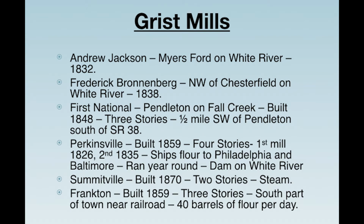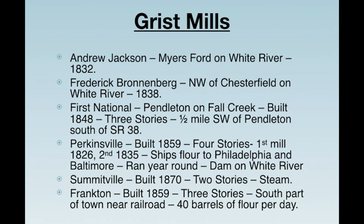Perkinsville, 1859. It was a 4-story mill. The more stories you have, the more work you can do. But you also have to have the gears and pulleys to be able to operate machinery on the 4th floor. In 1835, it shipped flour to Philadelphia and Baltimore. It ran year-round, and it was powered by the White River with a dam on White River. That dam was built in 1835 and is still there. I'll show it to you.